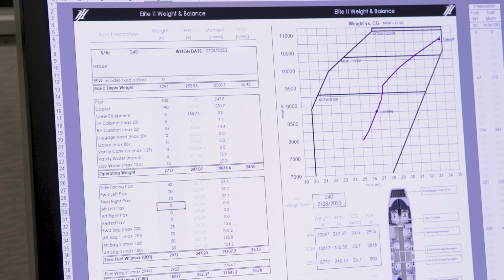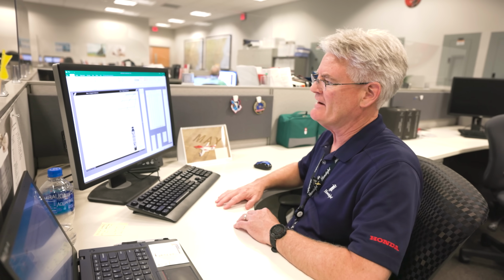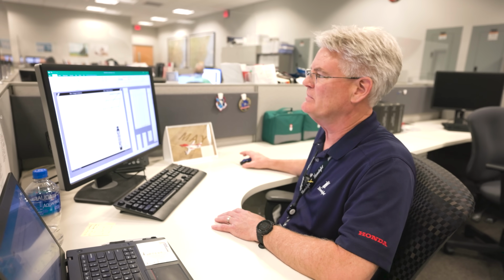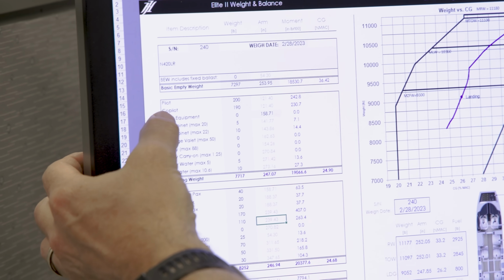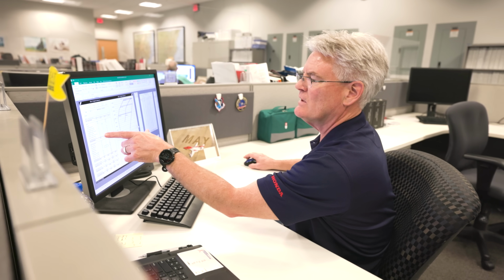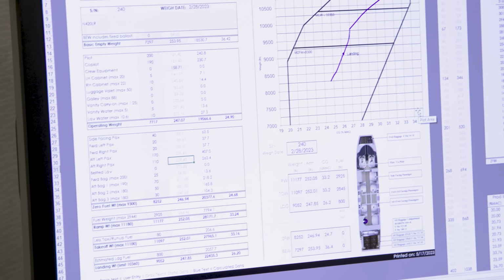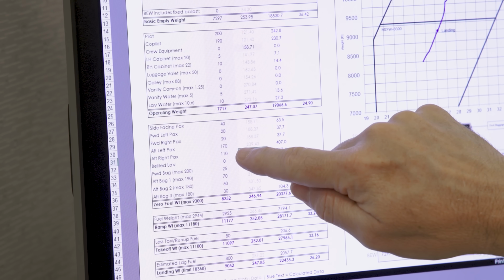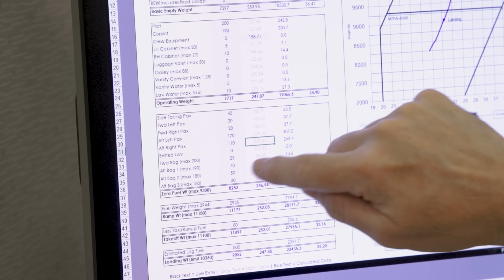All right, so this is a weight and balance for the HondaJet Elite II. Every aircraft has a weight and balance, and it has to fall within the operating envelope. Basically, you start out with a basic empty weight. We're adding in pilot, co-pilot, books and whatnot that we keep in the cabinets, nothing in the galley, vanity water, lav water. So everything is accounted for, and that gives us an operating weight. Things that we add in later are the passengers. We have some luggage. We have 2 passengers going. This is our nose cone storage, and this is storage aft baggage.